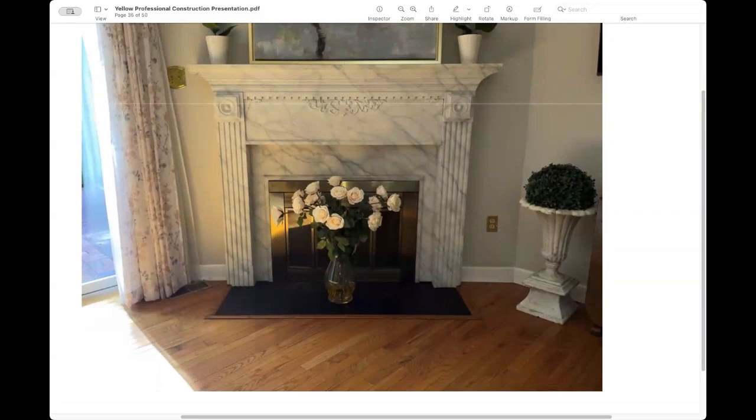Okay. This is so gorgeous. What a beautiful marble fireplace surround this has. It's got a hearth in front. It's got all stone here so that if any sparks get out, it's not flammable, not combustible stuff, right?